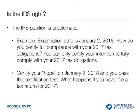But what about this situation? Let's say that you expatriate on January 2nd, 2018. Well, you would have already expatriated, but as of that date, how do you certify full compliance with your 2017 tax obligations? Because at that point, you probably haven't yet filed your 2017 tax return. It's not even due until April at the earliest, probably June if you're living abroad. Definitely June if this is your expatriation year and you're a non-resident at the end of the year. So at this point, all you can certify is that you intend to comply with your 2017 obligations.